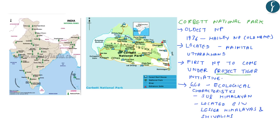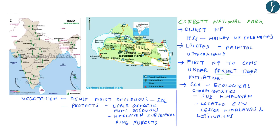This national park has sub-Himalayan geographical and ecological characteristics. This is because it is located partly along a valley between the Lesser Himalaya in the north and Shivaliks in the south. The vegetation of this national park is mainly dense moist deciduous, and the main plant species is the sal tree. It protects the upper Gangetic moist deciduous forests and also the Himalayan subtropical pine forests. The major river that passes through the park is the Ramganga River, which is a tributary of the Ganga. This river flows through the Patli Doon Valley.